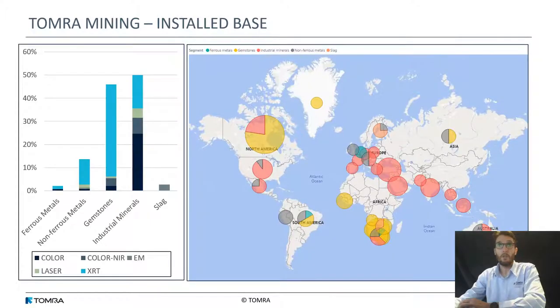You can see the distribution across the globe there, everywhere, really. And if you look at the XRT machine, the X-ray transmission machine, which is in the light blue color in the bar graph on the left-hand side, you can see that it is a very large chunk of our installation base. This is our flagship. It's about 70% of our sales, and it is the most refined in terms of quality, as well as, more importantly these days, availability and serviceability. And as you can see from that distribution, the installation base is truly global.